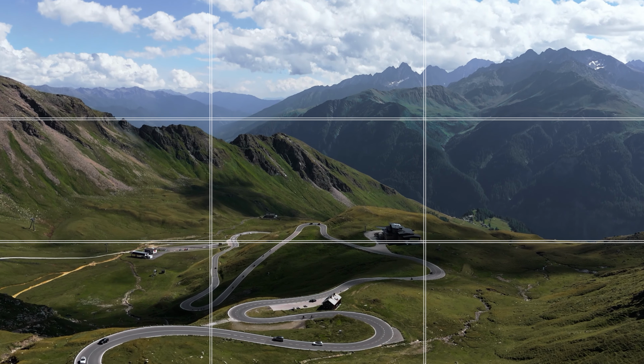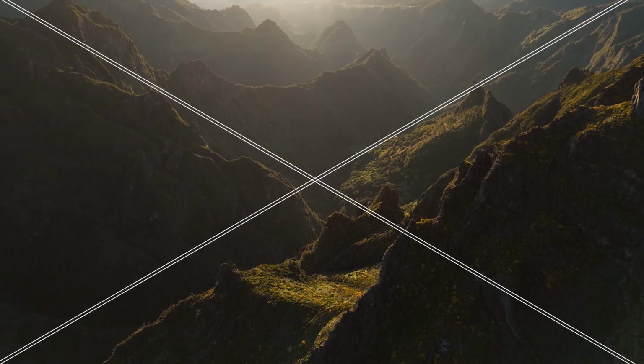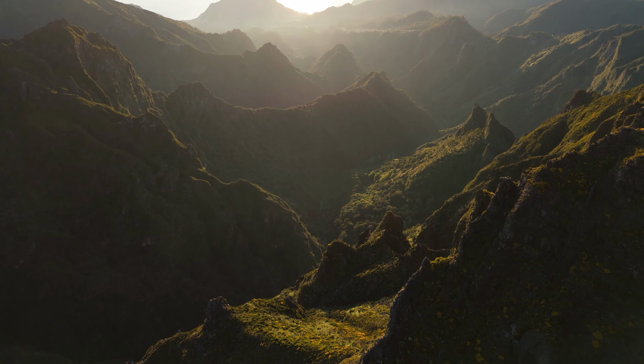If you're not making use of the rule of thirds, leading lines, foreground elements or all the characteristics of a location, then this might be the reason why you are here watching this video. Trust me, if you consider all these things, this shot will be the most powerful in your bag and it will make all the difference to the quality of your videos.